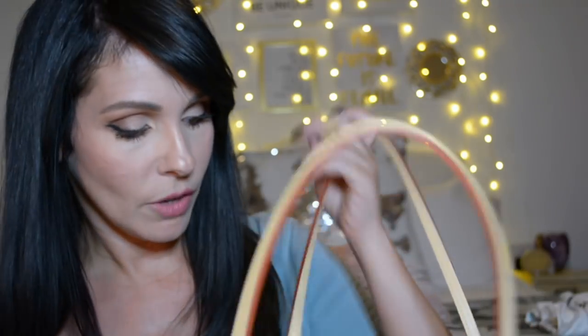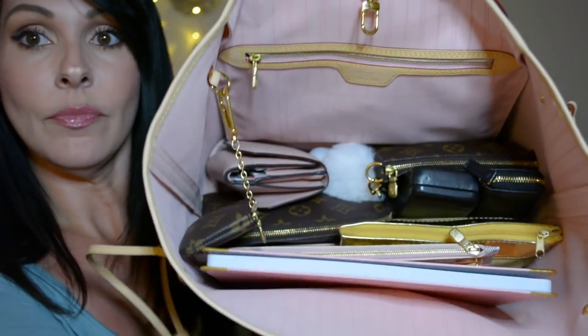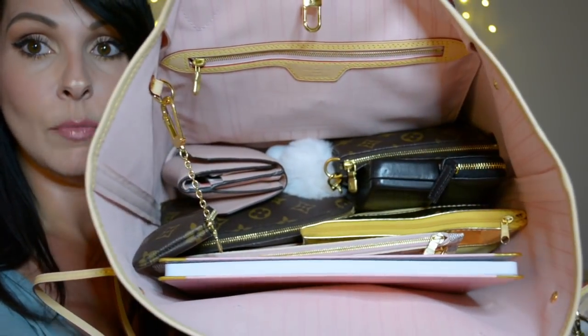The next thing, okay, I'll go ahead and show you what the bag looks like now that I have the scarf out of the way. So this is what the interior of the bag looks like. That is everything that I have in my bag currently.